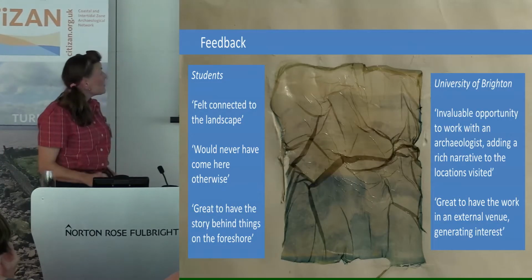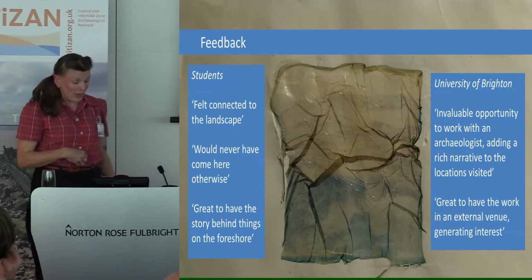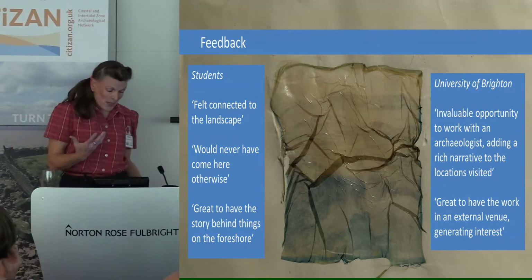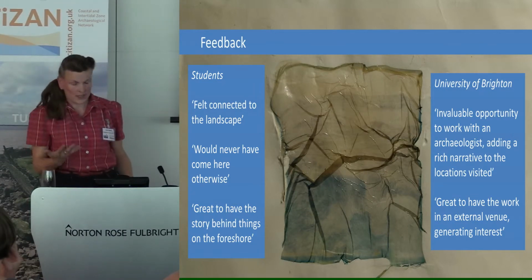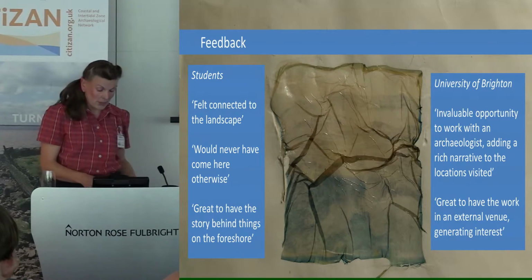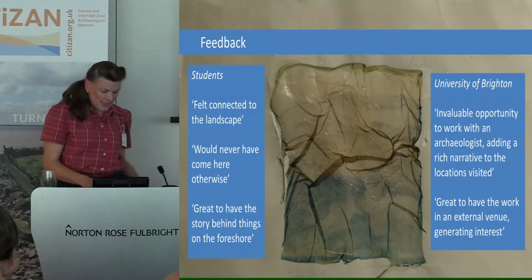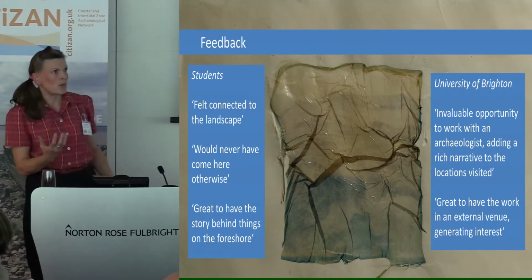The feedback has been really, really good. The architecture students especially have been saying how it's really helped them understand placemaking and a sense of place, which is obviously a big thing for big development projects. And in a way, I hope that would be something that they can take away with them.